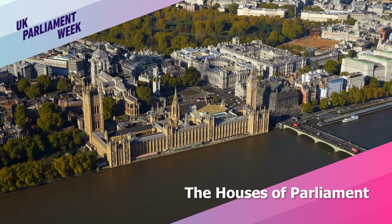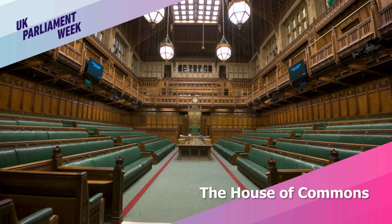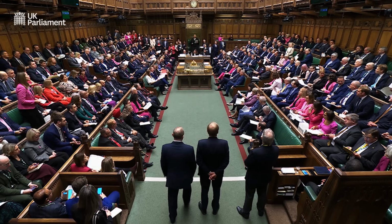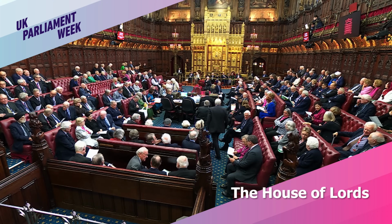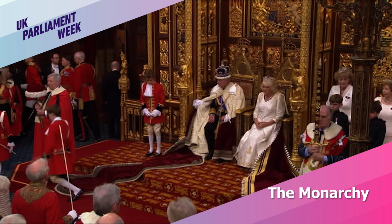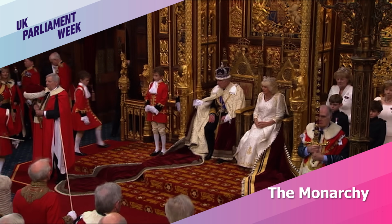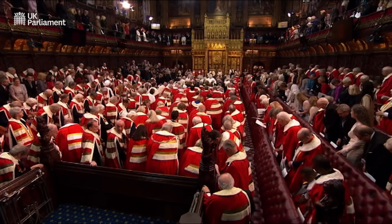UK Parliament has three parts. The House of Commons, which is made up of Members of Parliament, or MPs, who are elected to represent their local area, called a constituency. The House of Lords. Members of this House are appointed for their knowledge and experience. Being a member makes you a baroness or a lord. And then there's the monarchy. The King or Queen, who mostly has a ceremonial role today. They attend the state opening of Parliament and agree new laws by royal assent.